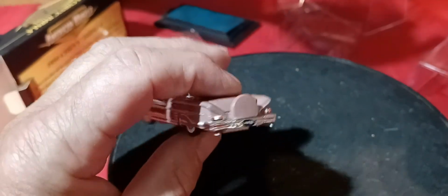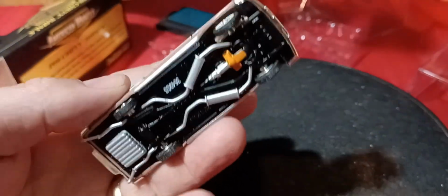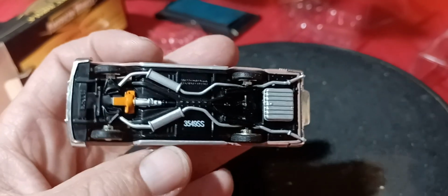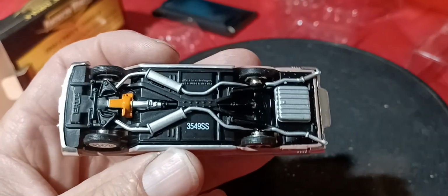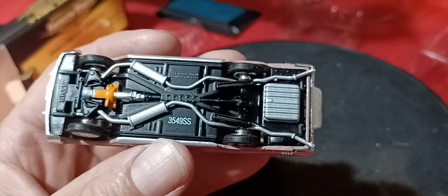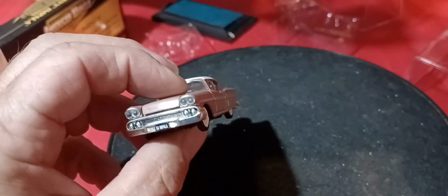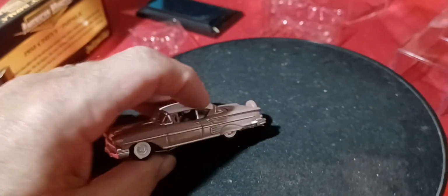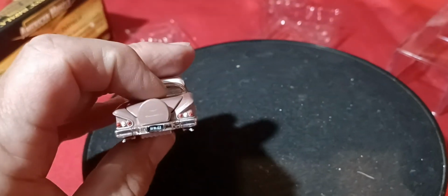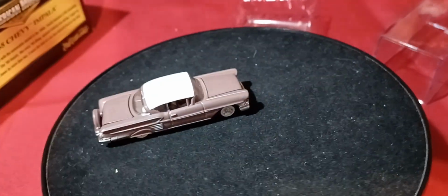Anyway, here's 58. This one's got the Continental kit in the back. They can stay in there for a little while, but as they age, they start getting beat up in those boxes. It kind of depends on the paint and if it has rubber. So this is a pretty cool 58 here. It's too bad the roof is cracked on it, but that's how it is. You just never know. So there's that one. That's 58.